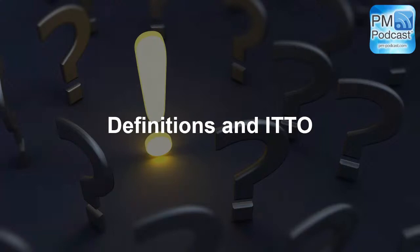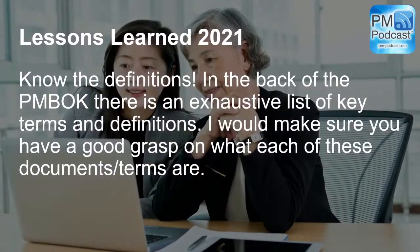ITTOs. Again, about 5-6 years ago, I started to say, do not memorize the definitions. Do not memorize the ITTOs. Understand them. Have a C-level understanding of what they are, where they are needed, and what it is that they do. This is also what the lessons learned are telling us. Know the definitions in the back of the PMBOK guide. There's an exhaustive list. Make sure you have a good grasp of what each of these terms mean. Okay, so this is one opinion.